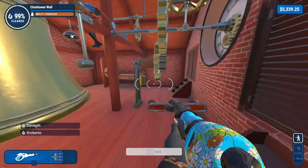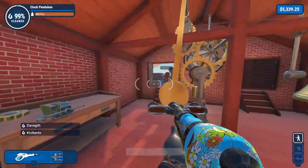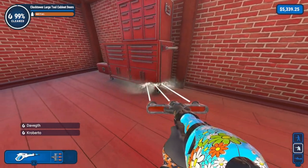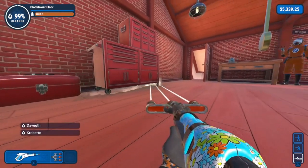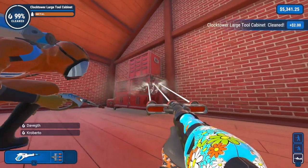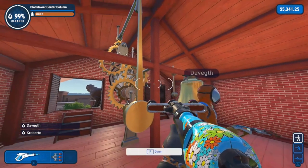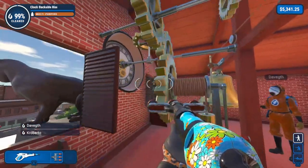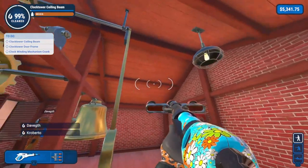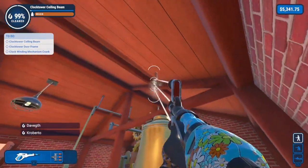Wait, what's this? Oh, that was dirty. How much dirt is there still? There's probably some outside as well, I'm guessing. Let's go. Oh! Clock ceiling axle. Actually, this is still dirty. What? Floor? Or this thing? Or the tool cabinet. Dirty? Oh, yeah, now it's clean. Wait, no, there's still something. Is there? Oh, yeah, there it is. Now it's done. We did it. I got the ceiling axle. Ceiling beam. Alright, then I'll do something else. Yeah, I'll do the ceiling beam. I'll do the door frame.